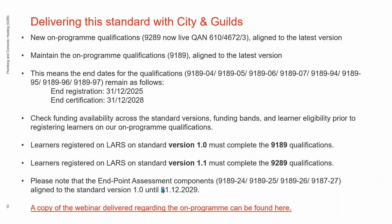So the new on program qualification 9289 is live. Obviously got the QAN number there. So to maintain the on program qualifications 9189 are aligned to the latest version. So there's some information there around registration dates, end certification dates, check any funding availability across the standard versions, funding bands, learner eligibility prior to registration, etc. Learners registered on LARS on standard version 1.0 must complete 9189, and learners registered on LARS on standard version 1.1 must complete the 9289. So there's a copy of the previous webinar that was in the link there for any further information that you might require.